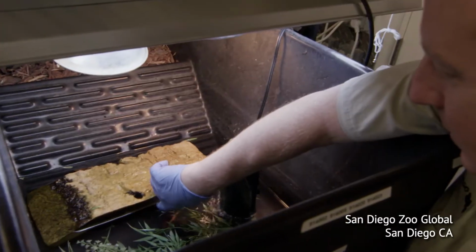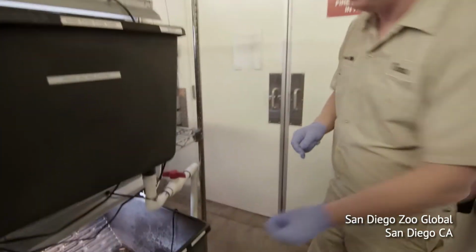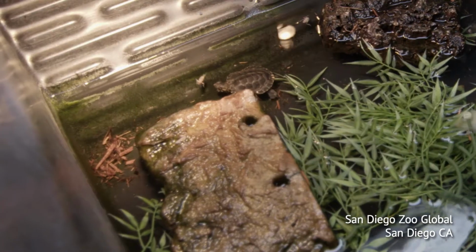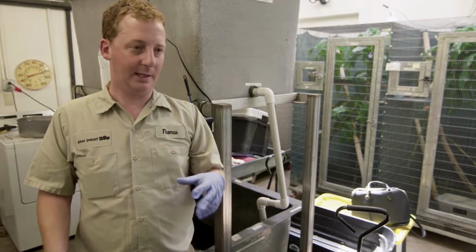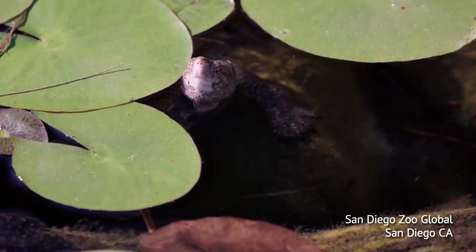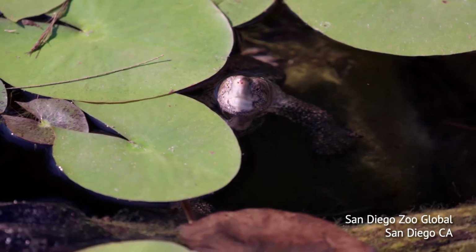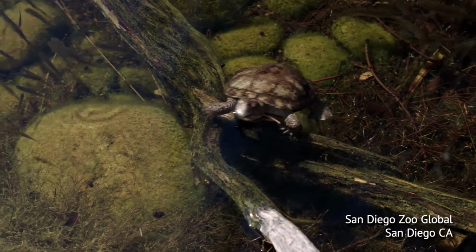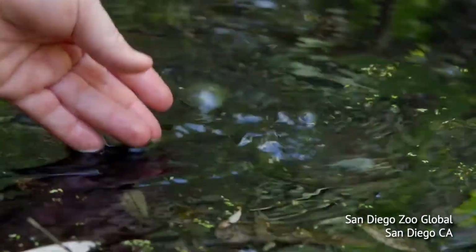These are off-exhibit rearing tubs for baby western pond turtles. That's a nice meal for them, the adult cricket. They get a lot of nutrients and it helps them grow at a really good rate. Over 100 years ago, western pond turtles were found in a variety of habitats throughout the county of San Diego. They were doing quite well, and now the populations are so small that many don't contain any females at all, and some contain just a handful.